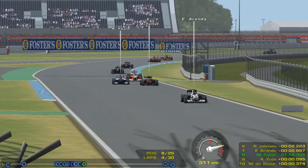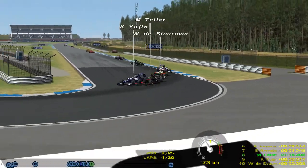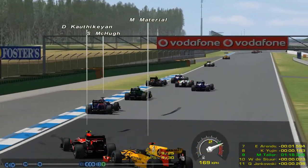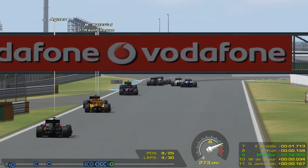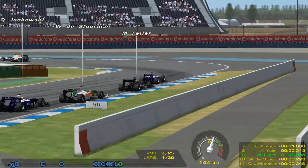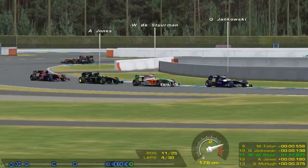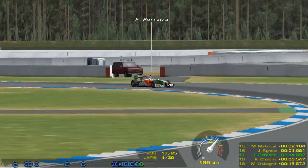And now Teller, the HRT's flaws are starting to become ever clearer, as here comes Kai Eugen in the Williams up the inside at turn 6. Eugen De Sturman navigates his way past, and that's going to be three wide. Jankowski has decided he wants this to be three wide going into a flat corner into turn 8. Jankowski sends it, up the inside at turn 8, now turn 9 and 10. On the outside, he's got the place. Nice move from Jankowski.